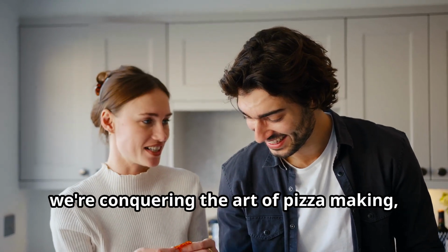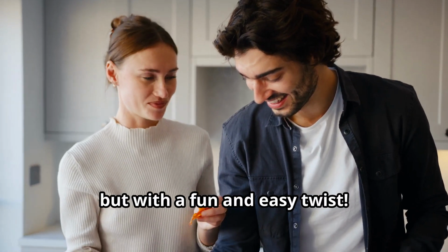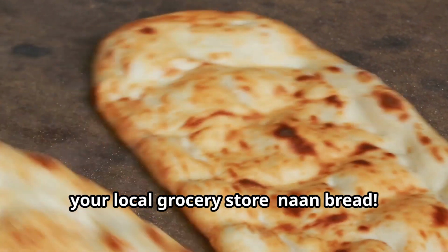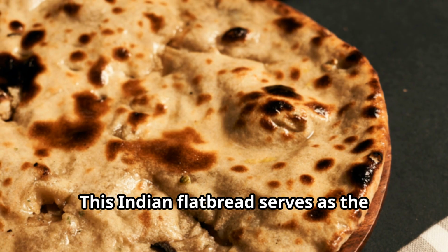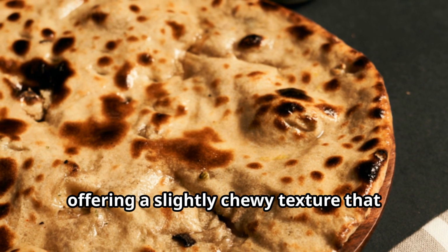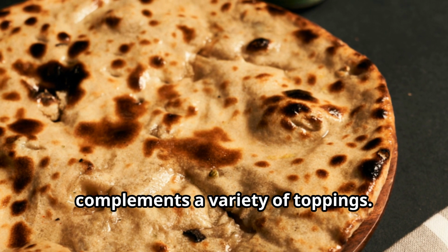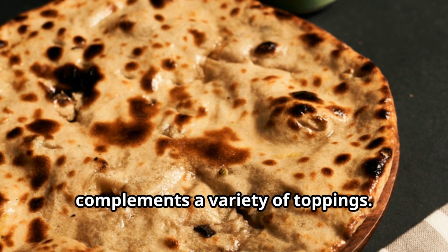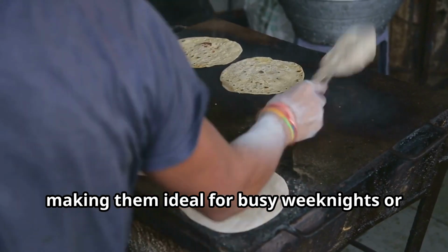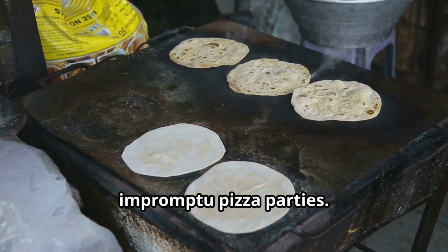Next up, we're conquering the art of pizza making, but with a fun and easy twist. Forget about slaving over homemade dough. Our secret weapon is readily available at your local grocery store, naan bread. This Indian flatbread serves as the perfect canvas for your pizza creations, offering a slightly chewy texture that complements a variety of toppings. The best part? Naan pizzas cook up in a flash, making them ideal for busy weeknights or impromptu pizza parties.